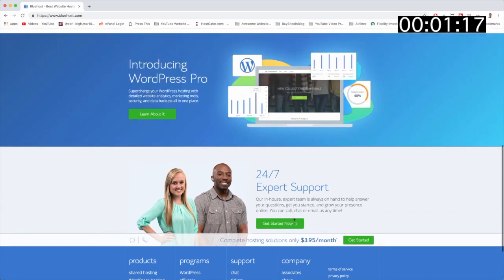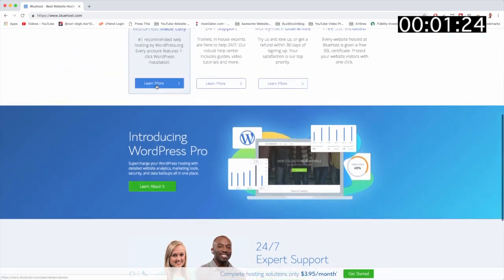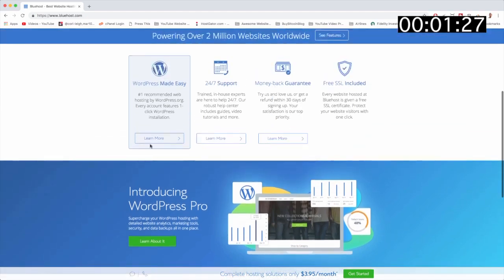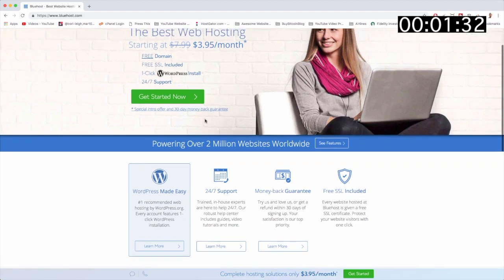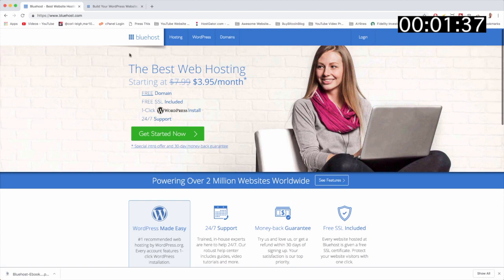Speaking of navigation, most of the buttons on this site will take you to a WordPress setup page. Bluehost is tailored for WordPress, and all the plans are built with WordPress in mind. Of course, we're going to get the most affordable plan though, which is all you need to set up WordPress. And we're going to proceed to set up Bluehost hosting with a free domain name, free SSL included, the famous one-click WordPress install, and the 24/7 support. And we're going to see if Bluehost really is, as many people say, the best host.